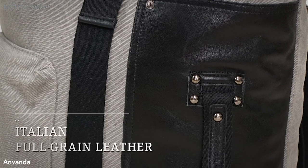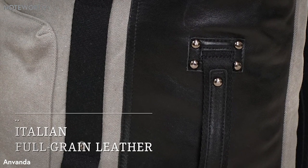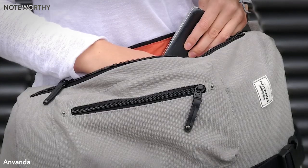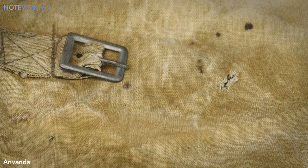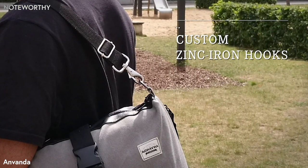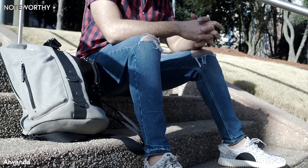We want our products to be used every day for many years and years and years to come. Crafted from full-grain Italian leather or a vegan leather option, and secured with top-quality YKK zippers, On Vendor bags are built to last a lifetime. For most bags, the hooks and straps are the first to wear out. On Vendor uses durable, high-quality zinc iron hooks and materials to stand up to even the most rugged use.